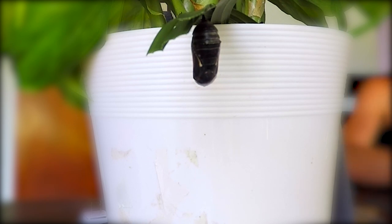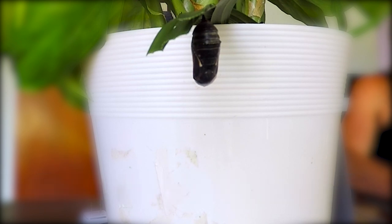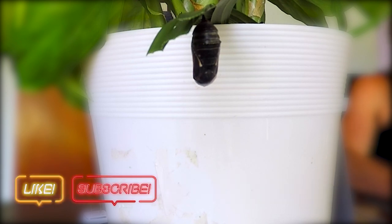So I trimmed off the leaf, brought it inside so I could hear when the GoPro battery died and wouldn't waste any time in between swapping the battery just in case it had started hatching. This is the real-time video of the hatching. So it runs about 20 minutes. If you're interested in a shorter version, I have a time-lapse version which runs about 7 minutes.